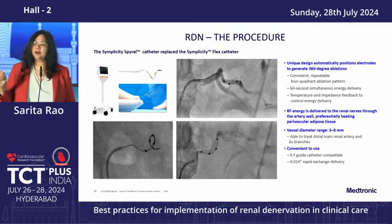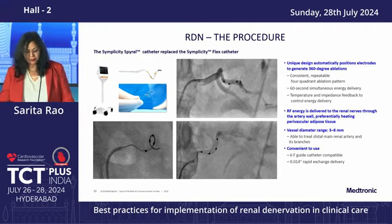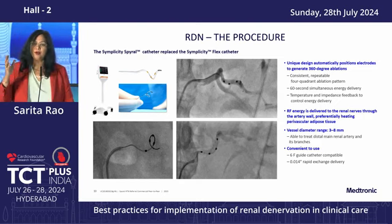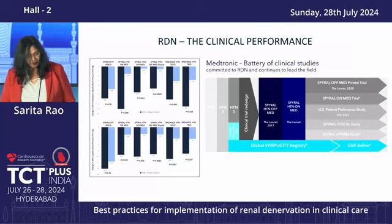You only deliver energy for about 60 seconds, and the temperature and the impedance feedback control the energy delivery. Again, it's delivered to the renal nerve through the artery wall, preferentially heating the perivascular adipose tissue. Vessel diameter, I've already said, you only do it in vessels which are of the size of 3 to 8. It's very convenient to use because you only use a 6-French guide catheter compatible and a rapid exchange delivery.